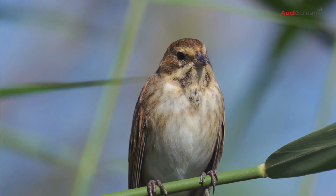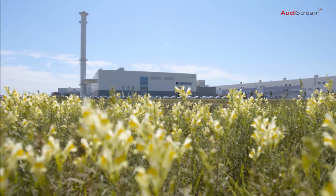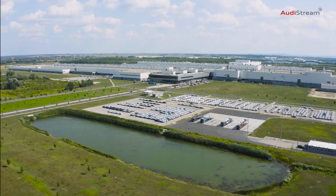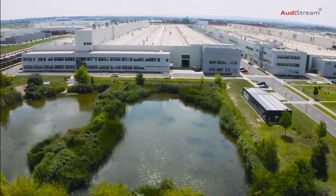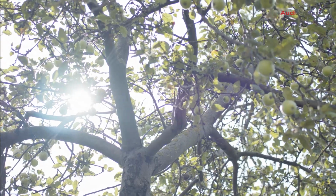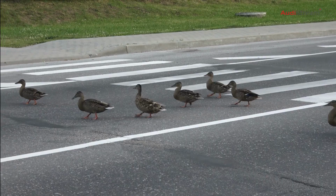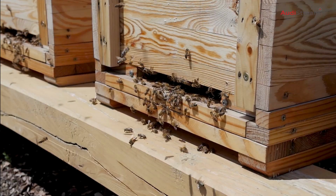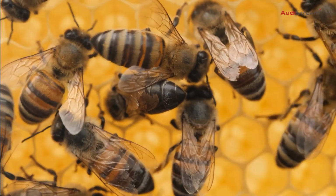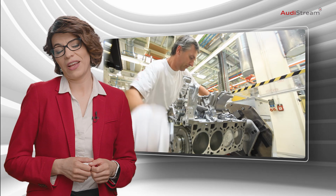In this way, we take measures to bring our factory in Győr even closer to the nature. Many species of flora and fauna live in the nearly 3.3 million square meters green space of our site. Sometimes ducks cross the roads connecting our production halls, and members of 6 bee colonies work hard in our self-maintained apiary. And finally, dear guests, we have reached the end of our factory tour.